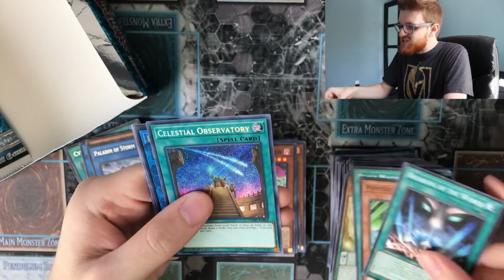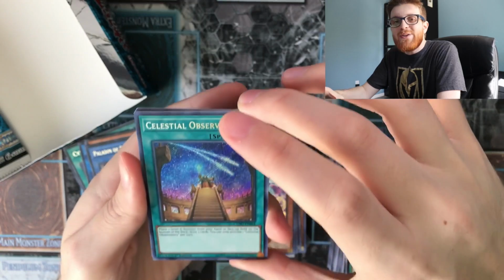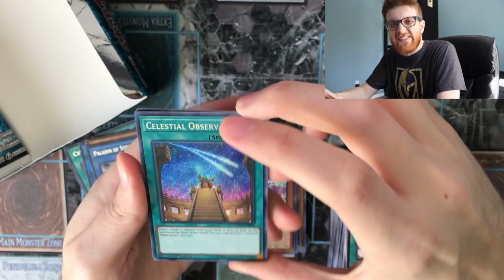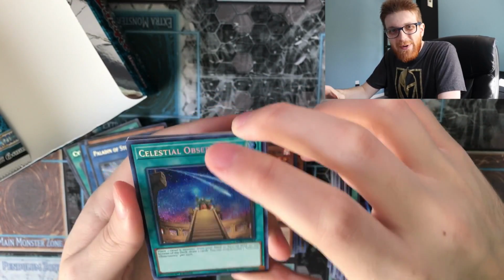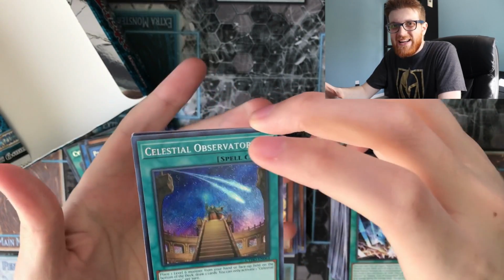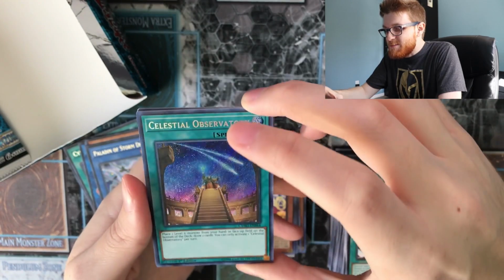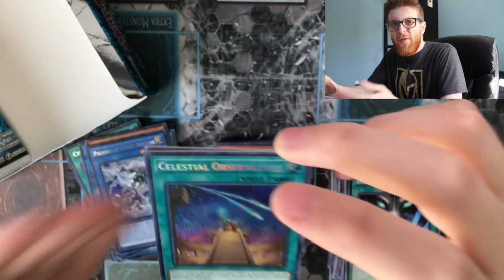And we got a Celestial Observatory as our other secret rare. I feel like this is so underpowered just because level 6s typically aren't that good. The best thing I could come up with is Herald. Hieratics don't even run that many 6s. Herald decks can maybe take advantage of this, but it's kind of weird that it places it on the bottom of the deck.